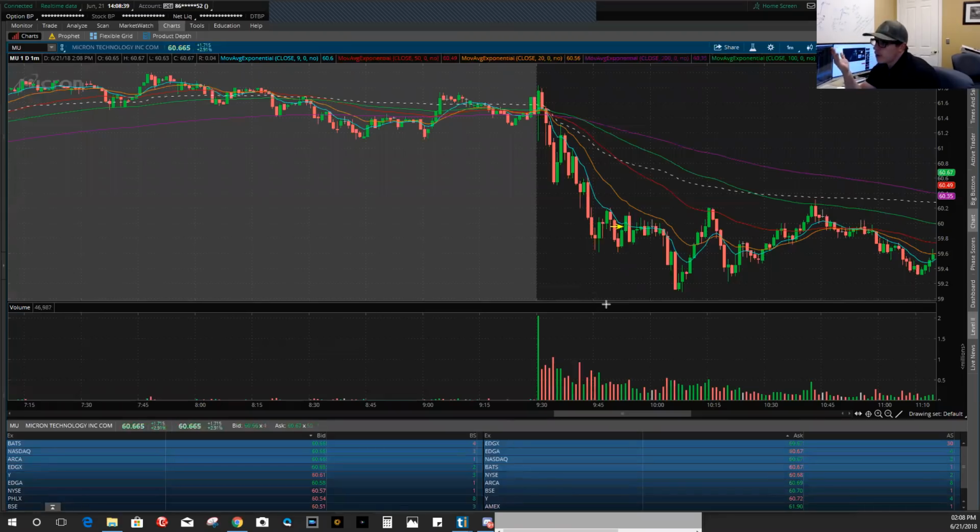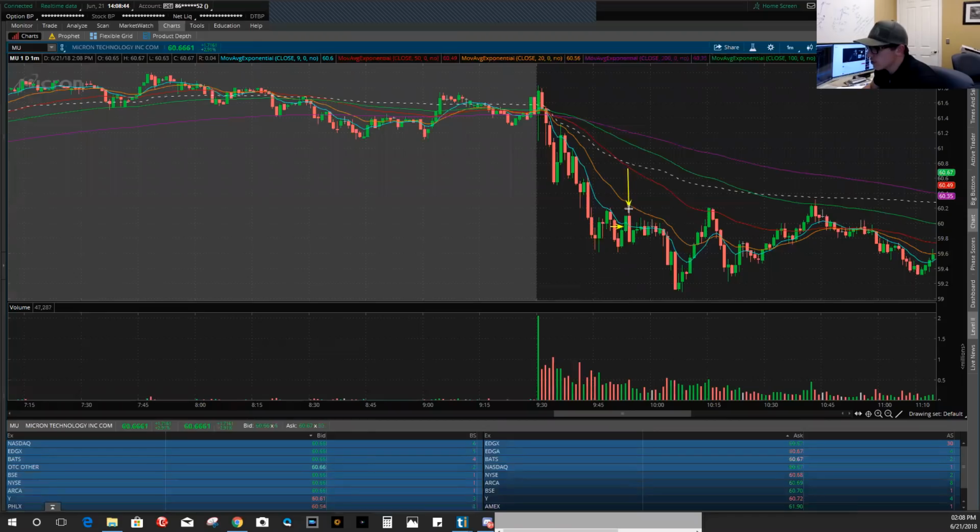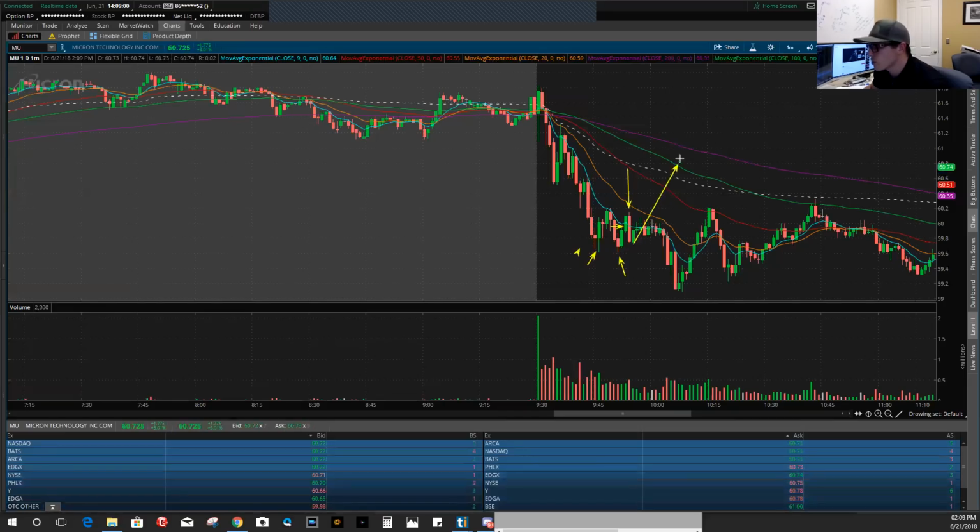So it pops up, I'm green, and then you can see this big red candle comes in and slaps me right down. At this point, I was considering selling, but then I hung on to it. I'm like, you know what? I'll let it ride out until it breaks below these previous low candles. Because if it doesn't break below them, then I know it runs a good chance of squeezing back up, right?